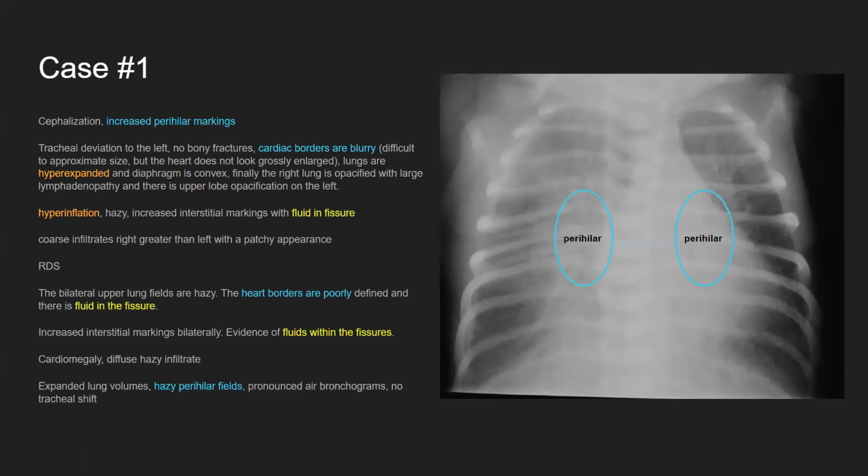Yeah, another thing too, so I've heard what this is. So this is TTN, but what it's been described as is this perihilar streaking. So you can sort of see the lung markings beginning perihilar and then going out to the periphery, but not reticulogranular like the RDS, which would cover sort of, especially on the left lung, those areas that are very dark, that would be covered in a reticulogranular pattern that would be more like snowed out all the way to the periphery. But this is more perihilar streaking, sort of shooting out, sort of like the sunburst pattern from the middle. And that's more typical of TTN, which is what this is.